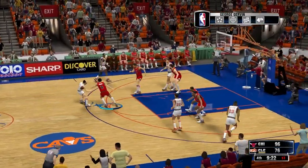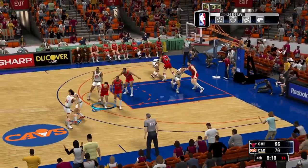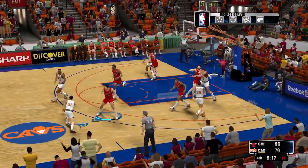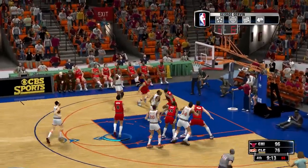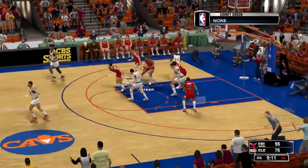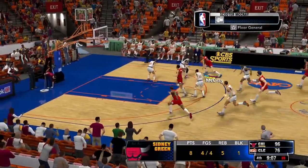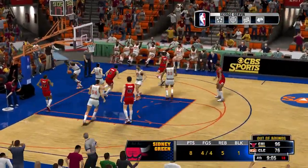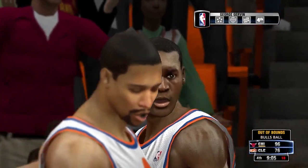Guys are looking for a spark here. Yeah, I mean, a cold stretch offensively. They desperately need a basket. Cleveland moving it around. Shot from 16. Chicago grabs the miss. Back to Gervin, lays out. Out of bounds, Bulls ball as Chicago keeps possession. Mahorn checked in for Chicago.